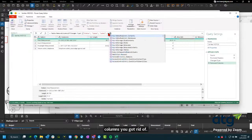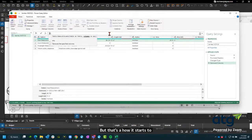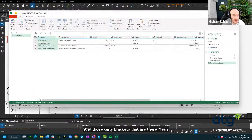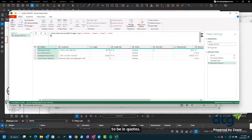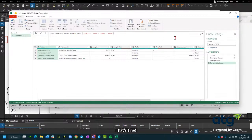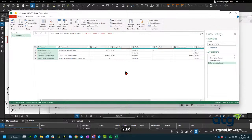Those curly brackets are there, and it needs to be in quotes. There you go. Oh, I hit enter, that's wrong. That's fine, you can hit that drop down. It'll run automatically as soon as you hit enter now. It was because I hit enter in the stream. So it just breaks it down.